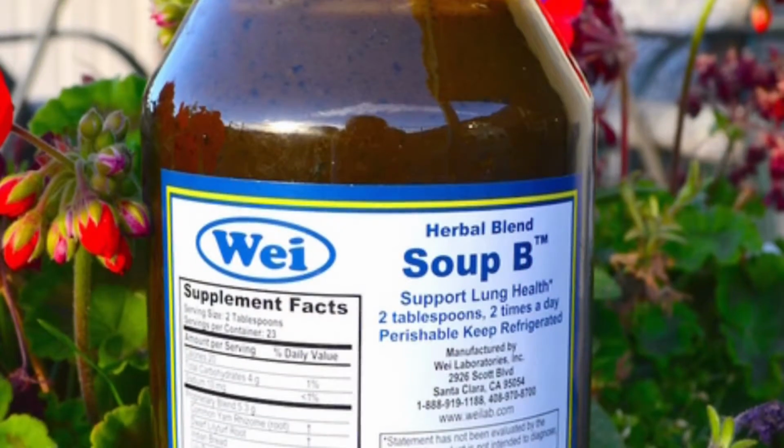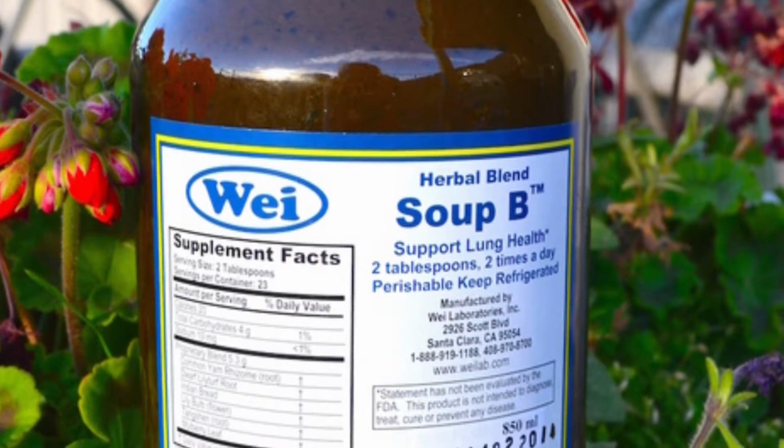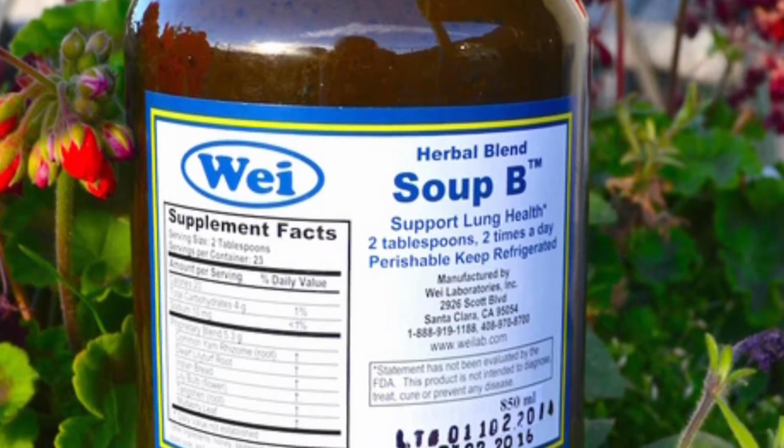Secondly, Soup B is used to dissolve and dissipate the mucus and the damage and the fibrotic tissue that results in the scarring and the impairment of oxygen and carbon dioxide exchange in the lung tissue. So Soup B is extremely important in dissipating and dissolving the damaged mucus and damaged tissue in the lungs.